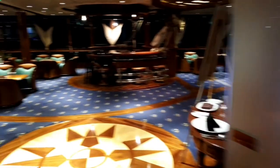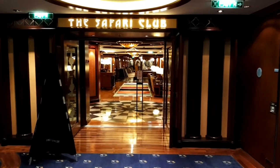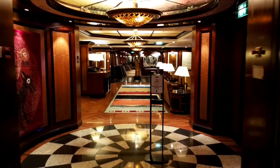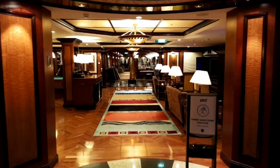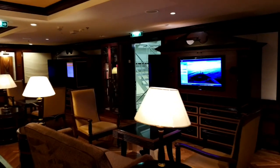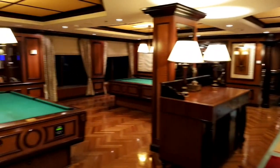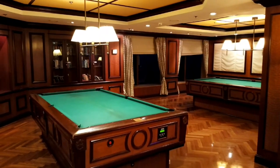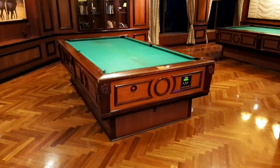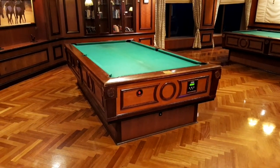So that's Giovanni's. So we're moving out of the Schooner Bar now into the Safari Club. And we're going to the Safari Club, and it's got a sort of African safari type feel to it. TV's on the right hand side, and interestingly, on the left hand side, if I just stand still for 1 second and you keep your eye on the pool table, you might see it move from time to time.